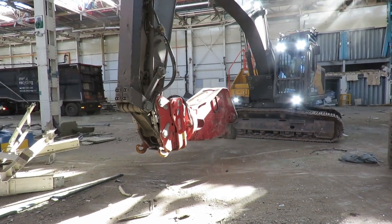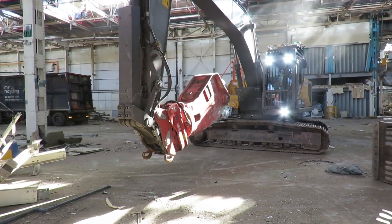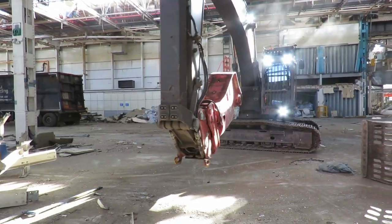Switching an attachment now takes a sum total of 2 minutes. The drivers don't have to get out of the cabs. It's safer for everybody on site.